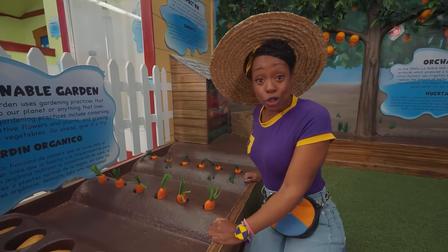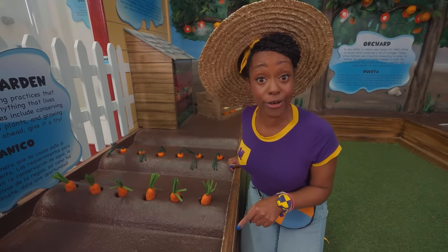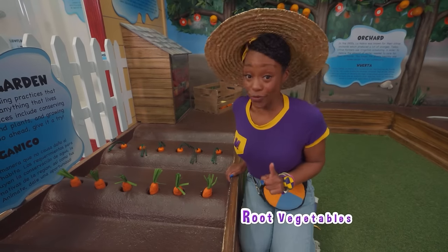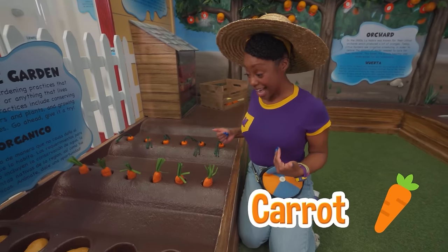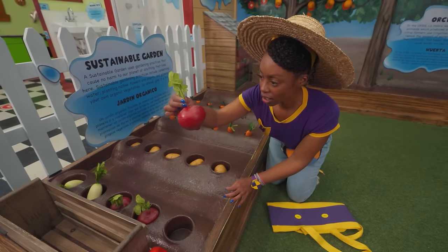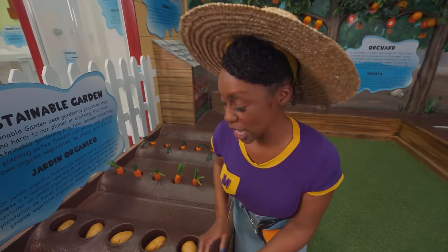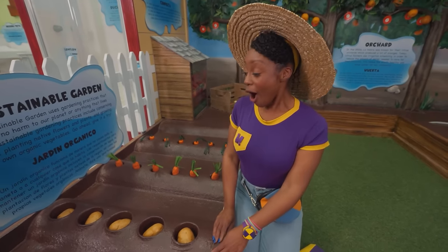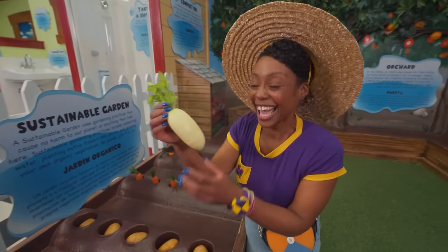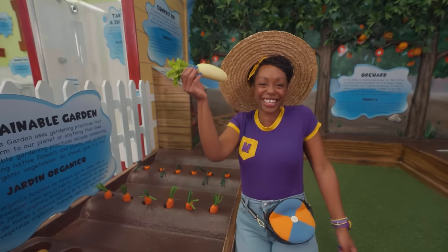Ooh, and there are so many different types of vegetables. But these vegetables are growing underground. Yeah, they're root vegetables. Root vegetables are carrots and potatoes. And what's this one? A beet! I like beets. They taste really rich and delicious. And look! Do you know what this is? It's a turnip. Yeah, you never know where they might turn up.